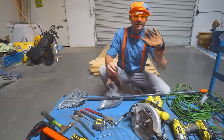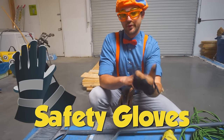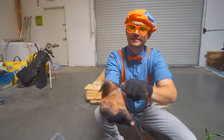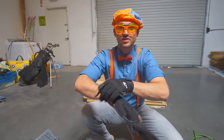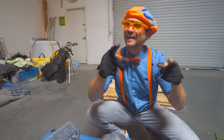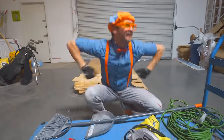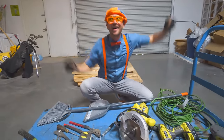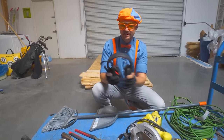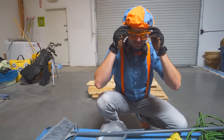And then what we need to put on are safety gloves. So let's put one glove on. And then, let's put another glove on. So that makes one, two gloves. And you have to clap. Okay, and another set of safety gear is my earmuffs. We'll put these on later when we're ready for them.